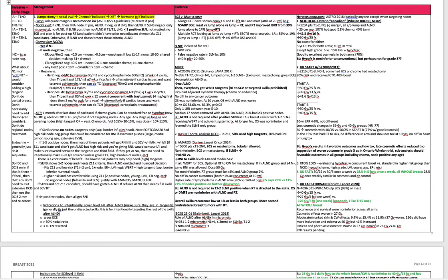This is 5,000 patients, again, clinically T1 or T2, node negative, either had breast conservation surgery or mastectomy. So that's a big difference. In AMAROS, they were allowed to have mastectomy. Lobular histology was allowed. This was a non-inferiority trial. Again, after breast conservation or mastectomy, they had a sentinel node biopsy.